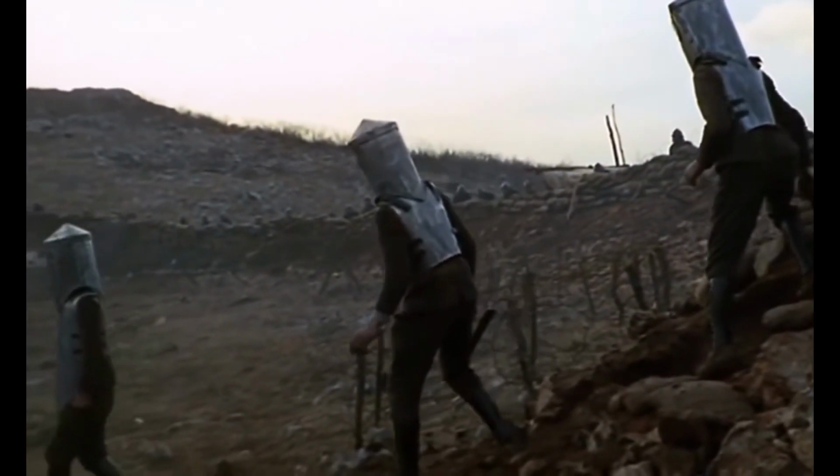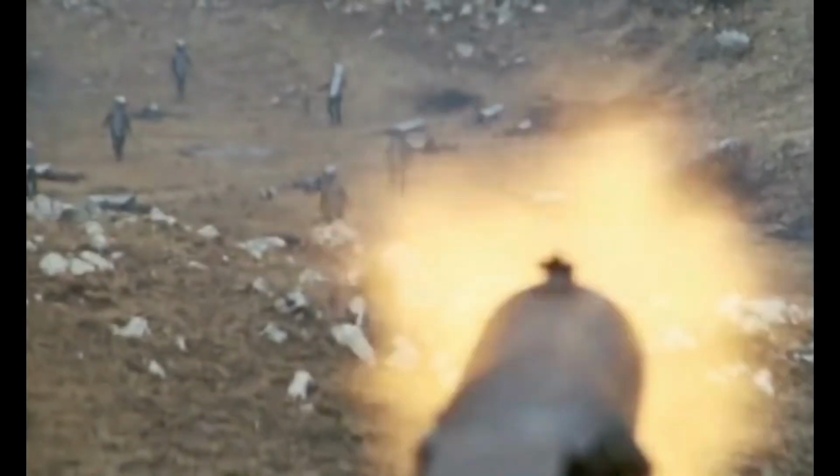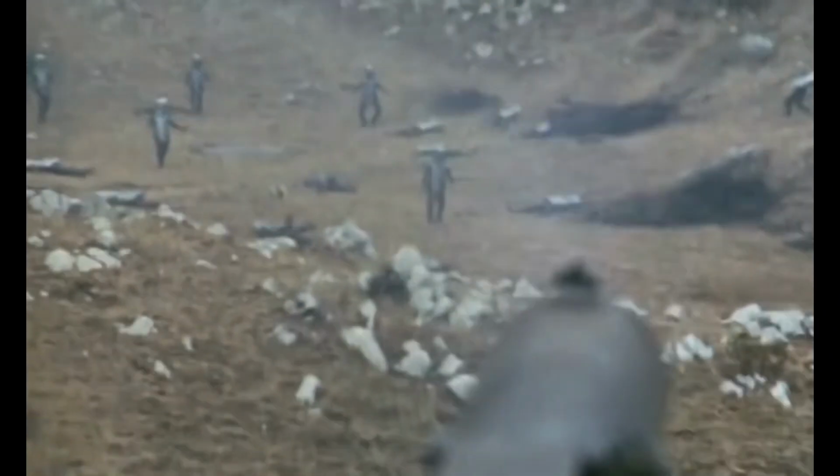The heavy steel plating would make it rather difficult to move, which meant that even though the soldiers had some protection against enemy bullets, it also made them an easy target. Something that, on occasion, really did not work out well for them.